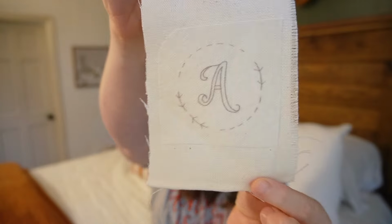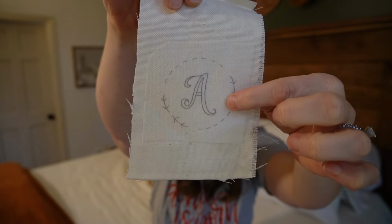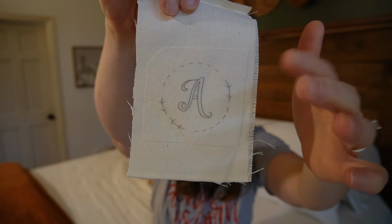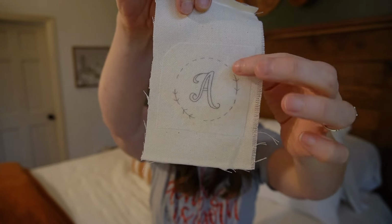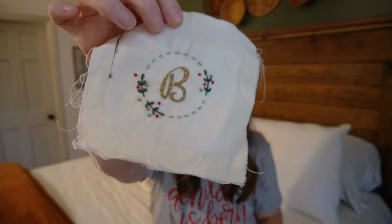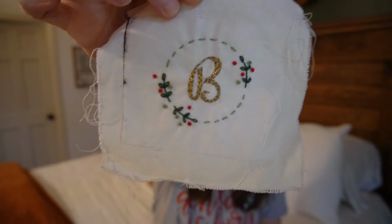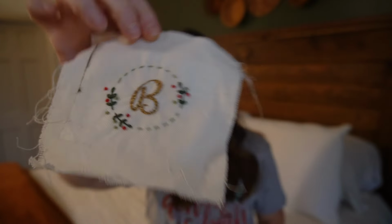And I did the same thing for these, which will be ornaments that I'm giving out as gifts this year. But you just print it out. I actually got this template off of Etsy. It comes with all the different letters for like a monogram, and so you just print it out, and then I just follow that pattern to make it look like this. So this will be your finished product.